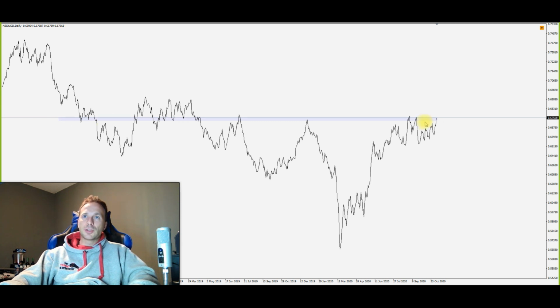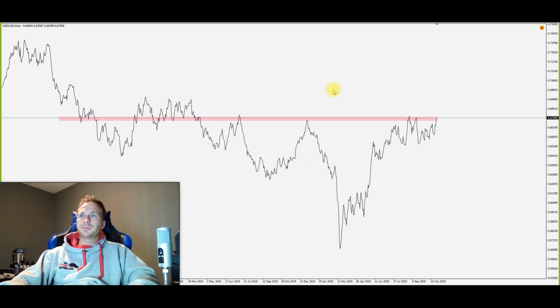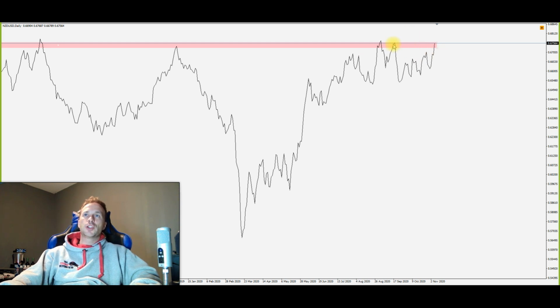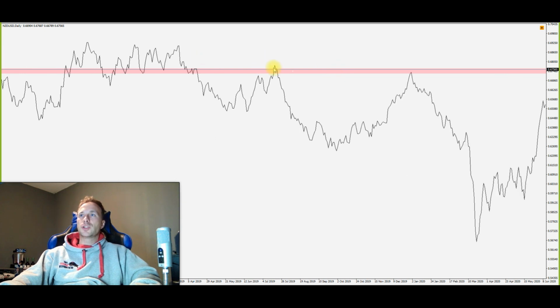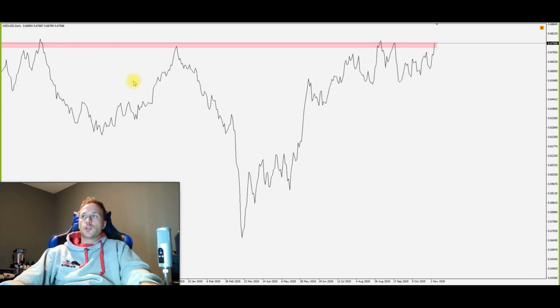Maybe I'll make this a different color so we can actually see it. Let me make it a pink color, shall we? So you can actually see it better. There we go. So you can see here we've got an area of resistance. We can see we've touched here, we've touched here, we've touched here, and we've touched here. And you can see here we've chopped around for a bit like this as well. That pretty much is all we need to do.